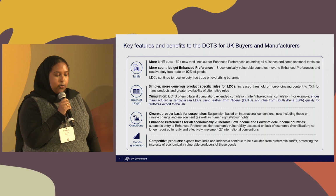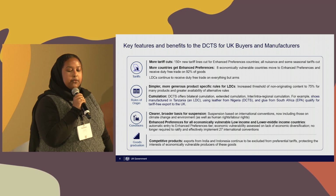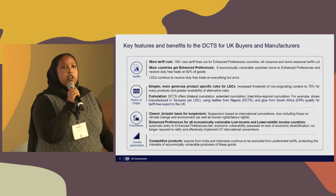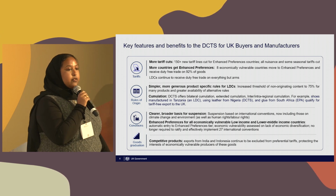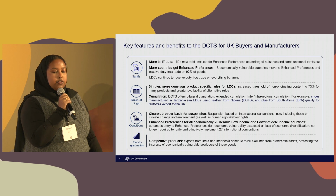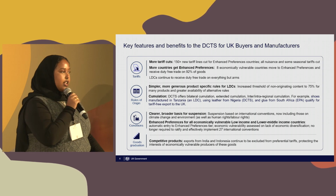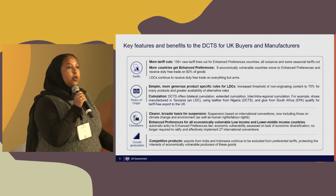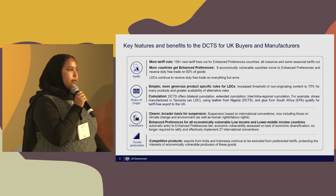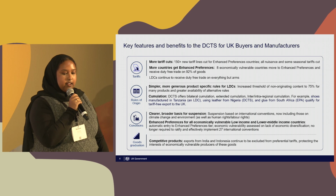Next, I'll go on to rules of origin. With this scheme, we've made it more generous for the least developed countries, those LDCs, particularly on the product-specific rules. Countries from this tier can source up to 75% of non-originating material or content for their products. Also, for the product-specific rules, about 70% of the rules are alternate rules. So if countries find it difficult to meet one aspect of the product-specific rule, due to reasons which may affect developing countries, as you can imagine, they can meet the other. Again, opening that up to more countries.